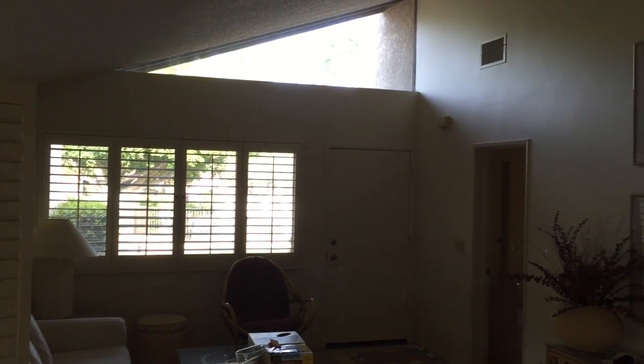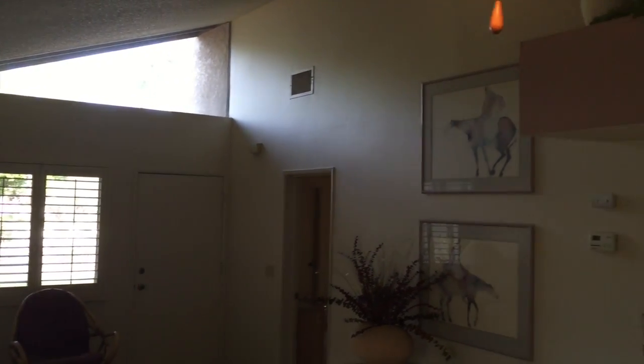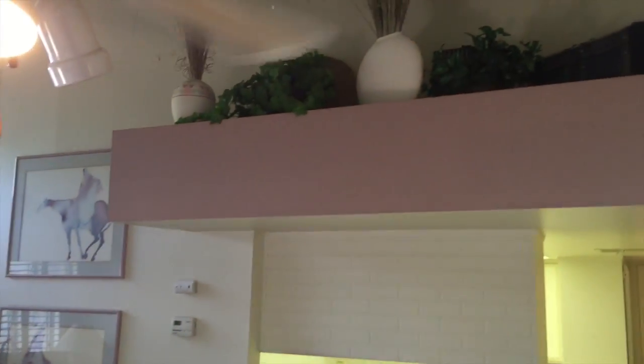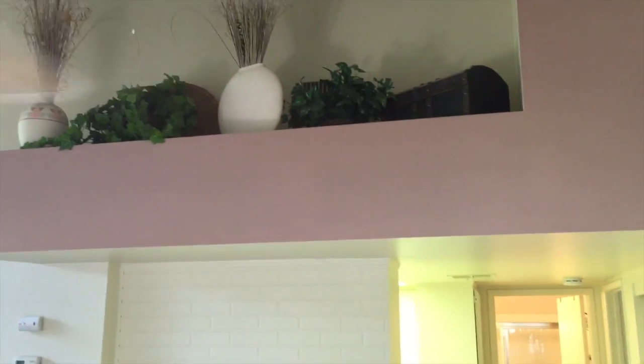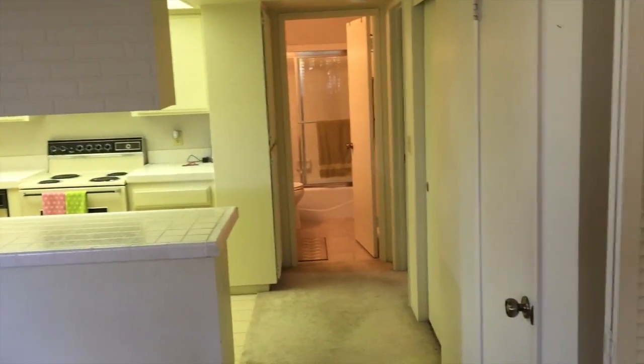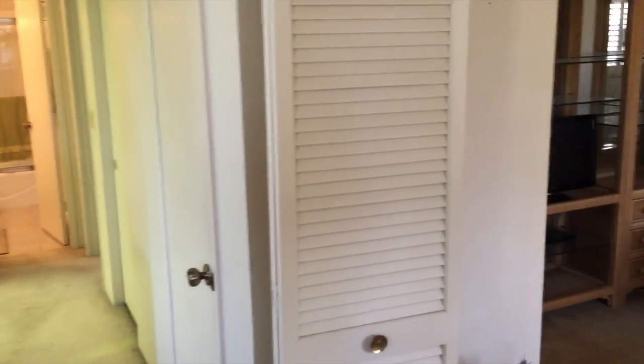I've stepped back to the corner of what is set up as the dining room in the main living space, kind of going around to give it a sense of the outcrop that's above where the kitchen's located, looking back again at where the bathroom and the kitchen are located. And then I'm going to come around into what is the den.